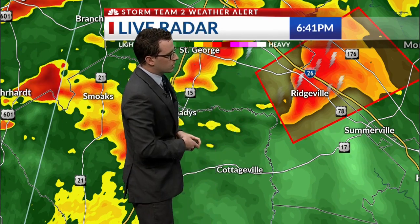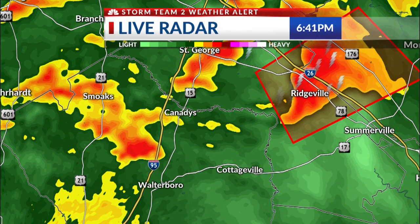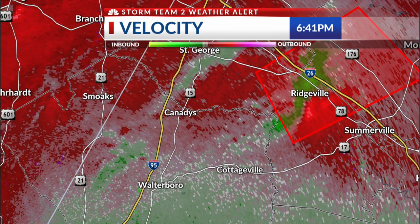Picked up a little bit of rotation, but it has frequent lightning, and this is essentially what we are looking at all throughout the evening. You can see those lightning strikes right there. I'm going to step off for a moment so we can see exactly what's happening at the surface as we are looking at that rotation. So that's what I'm going to switch it over to, and you can see that couplet a bit easier. So as you can see, very easy to see there.